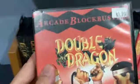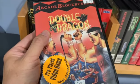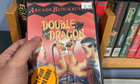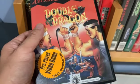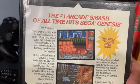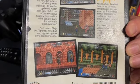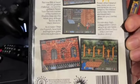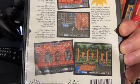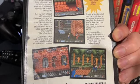Double Dragon. This game, man, talk about a game that had missed its potential. The NES game was good, but as everybody knows, the NES game is only one player, and they made a lot of graphical compromises. I was hoping that by the time this came out for the Genesis, it would be arcade perfect, and it almost is. It's almost there, but the problem is that everyone moves way too fast. Your head's spinning just watching all your enemies fly around and surround you, and it makes the game not fun.